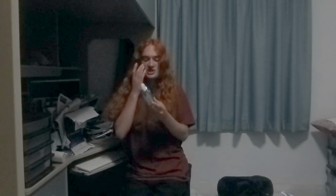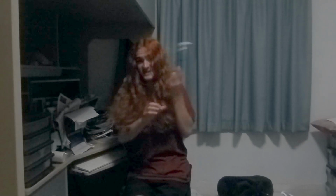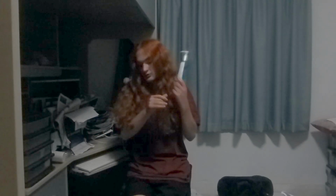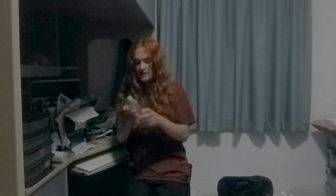Then, I got the Neutrogena Hydro Boost Cleanser Water Gel, but it foamed up a little too much for my liking. I didn't really like the smell either. It cleaned my skin, but I just wasn't a fan of the other factors, and Neutrogena is not cruelty free, so that's another factor.